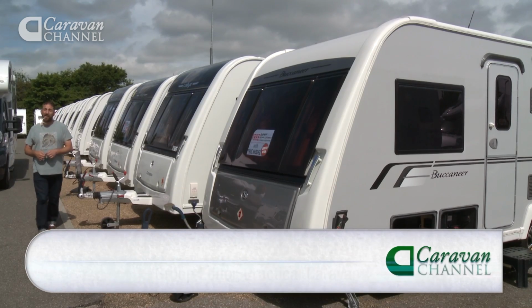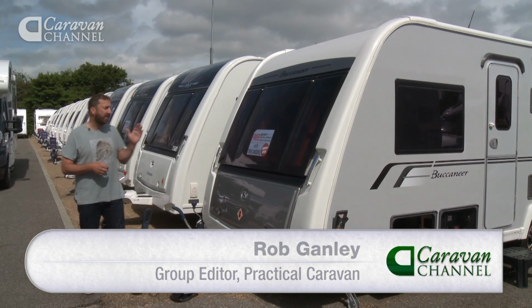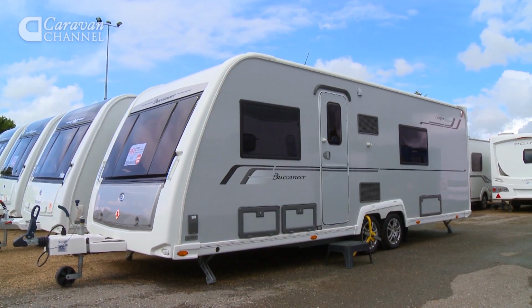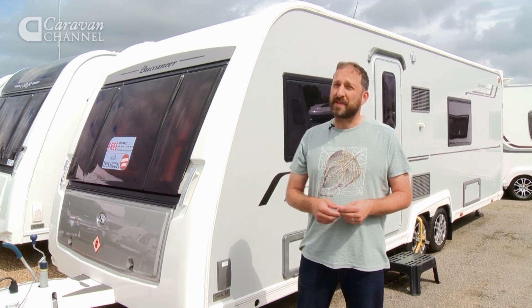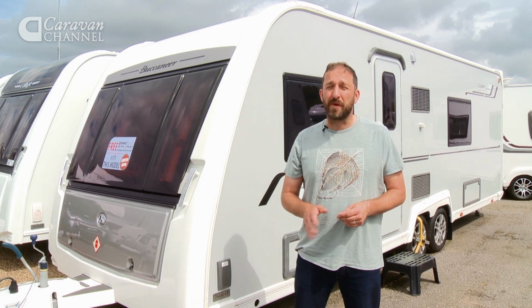In this show, I'm going to take a look at a couple of caravans from Marquis Leisure's Sussex dealer site. I'm going to start with this big beauty. It's the Buccaneer Clipper from Eldis, which is a concept-based manufacturer of caravans and motorhomes. So Buccaneer is Eldis's flagship range and it features 4 models. This Clipper is actually a 2013 model, but the changes for 2014 are absolutely minimal.